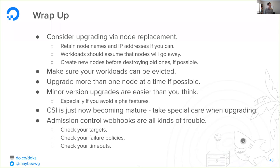My first lesson today was you might want to consider upgrading your Kubernetes cluster by node replacement instead of upgrading your nodes in place. It is a simpler process. It helps with automation. There are some problems that can come up with that, and so make sure to be aware of those. Consider retaining node names and IP addresses if that's possible in your environment. Have your workloads assume that nodes are going to go away and not refer to specific node names or specific node IP addresses. And create new nodes before you destroy old ones, if that's at all possible. That's really going to help with the draining problem and having your workloads continue running through an upgrade.